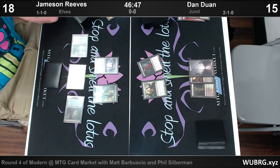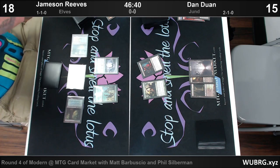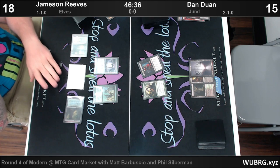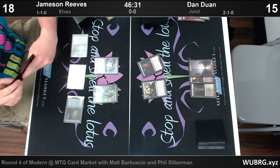I wonder what Dan is checking here. Maybe he left a sideboard card in. Oh, I know exactly what he's doing. He played his 3rd land, and there's a Spellskite in play, and he went to go ask a judge about a rules question. What do you think it's about? I'm gonna guess it's Kolaghan's Command interaction.